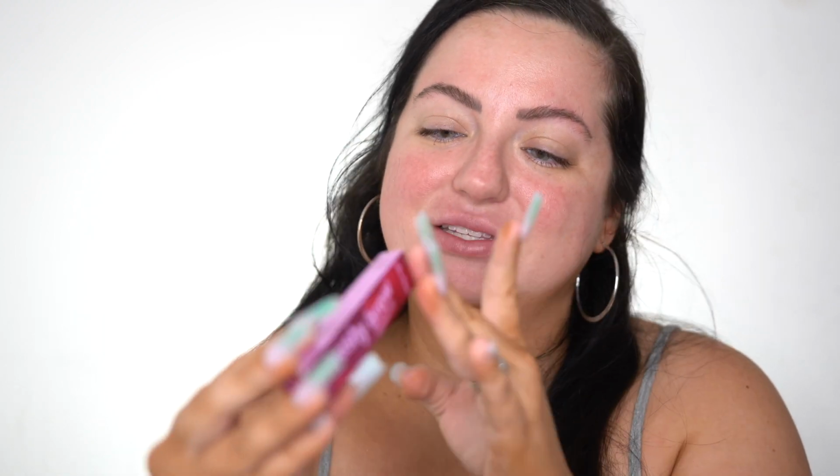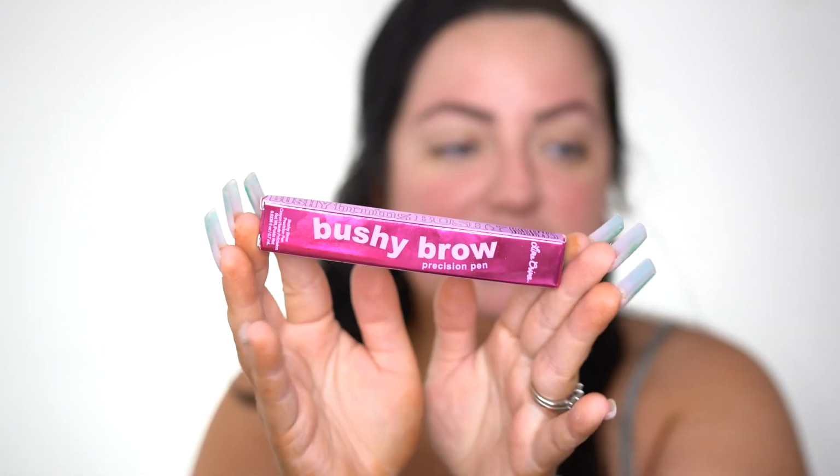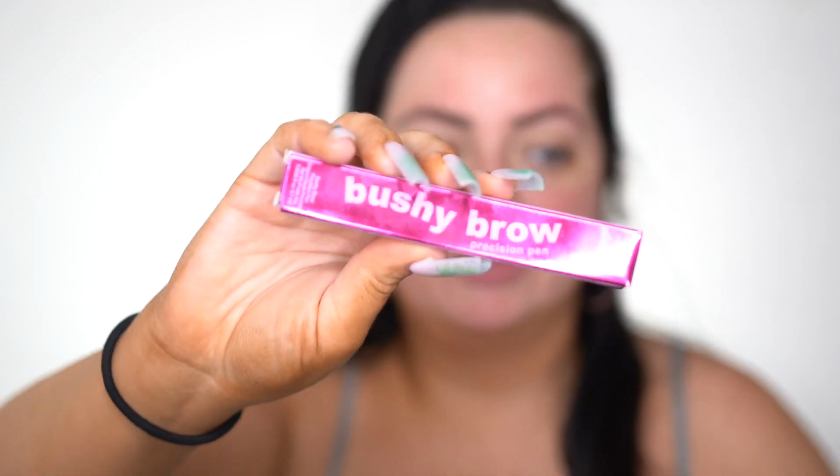This is the Lime Crime Bushy Brow Precision Pen, and I got the shade Smoky. So I'm really excited for this one. I've been wanting to try this one for a while. I've heard it's like a dupe for the Brow Flick, although I don't think it's any cheaper. I love trying new brow products. I've heard good things about this one. This is what it looks like.